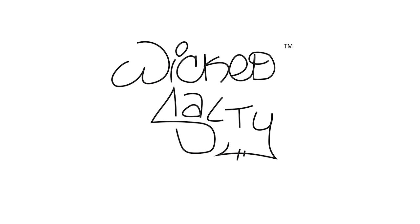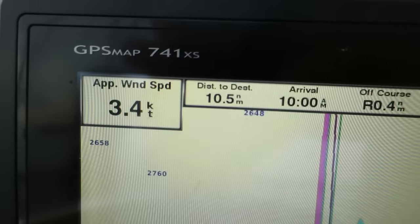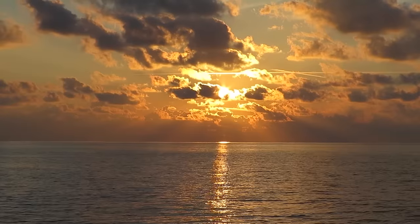Right now it says we're gonna arrive right outside Cat Key at 10 a.m. About 10 nautical miles away. Officially in the Bahamas, I'd say.